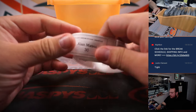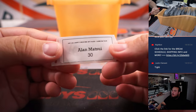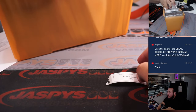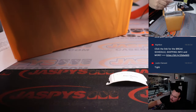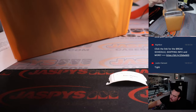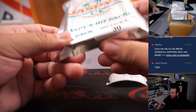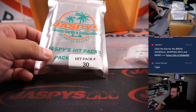So, you're the first one here, Pack 30. We have all the hit packs right here, guys, and they're all in order from 1 through 34. Let me quickly look for 30. Here we go, there's 30 right there. Looks like a thicker slab. So 30, awesome. Here we go. Good luck, man.